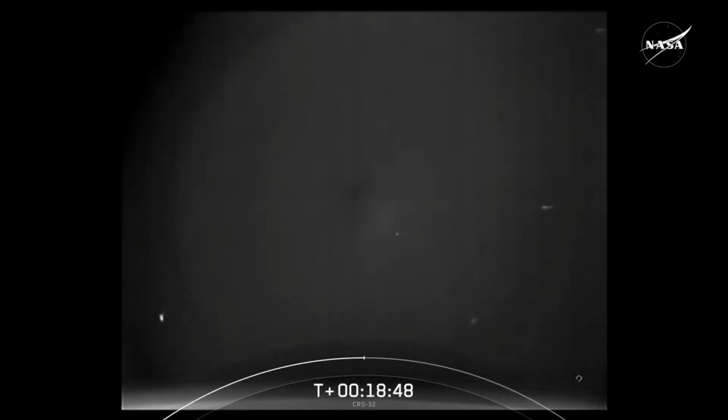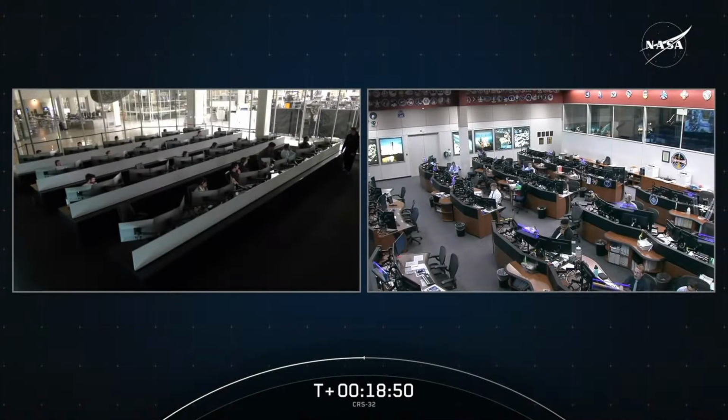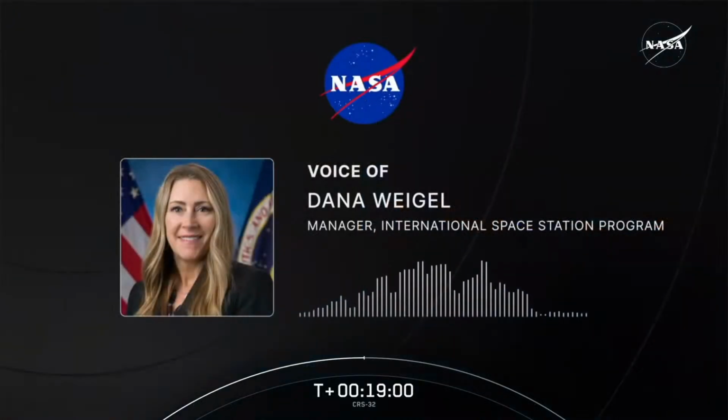Station. Well, now that the nose cone is deployed and Dragon is ready for its phasing burns to the space station with a successful orbit insertion, I'm now joined by Dana Weigel, the International Space Station Program Manager. Dana, thank you so much for joining us. Thank you for having me today.